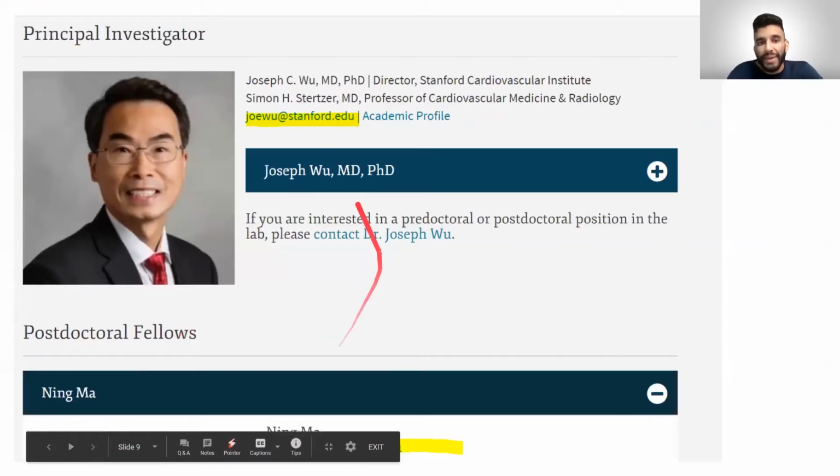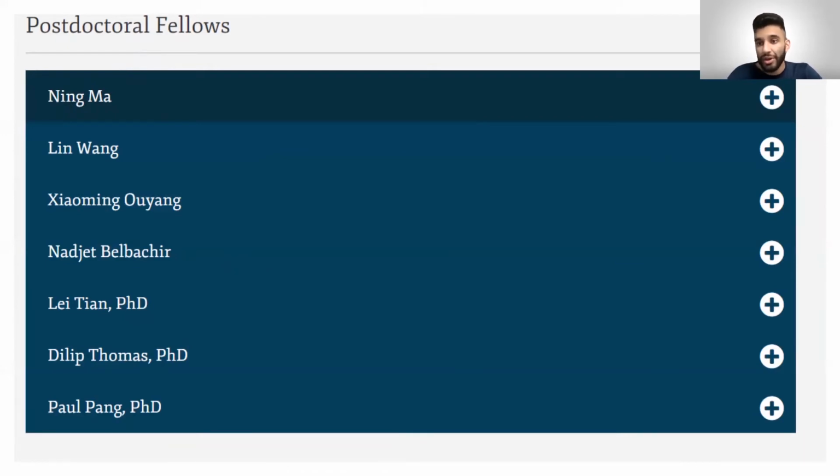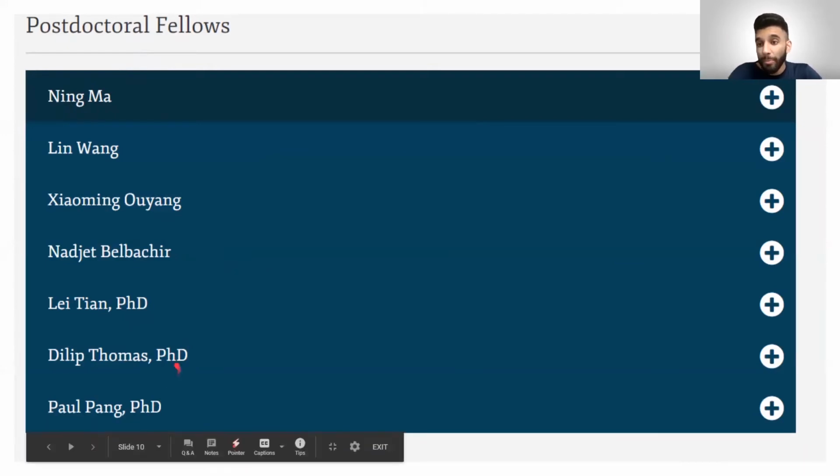Because think about it, maybe the PI is really busy. They're applying for hundreds of grants. They're doing tons of high-level research. They might not get back to you. But the postdoctoral fellows might have less work on their plates, or be less busy, or have fewer emails cluttering their inbox. So they might be more likely to respond.